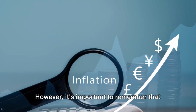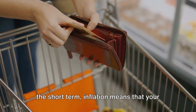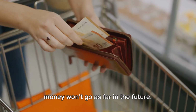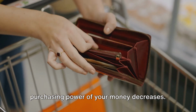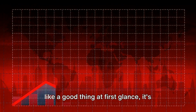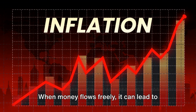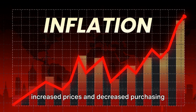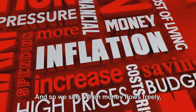However, it's important to remember that while having more money might feel good in the short term, inflation means that your money won't go as far in the future. That's because as prices rise, the purchasing power of your money decreases. So, while a flood of money might seem like a good thing at first glance, it's not necessarily a boon. When money flows freely, it can lead to increased prices and decreased purchasing power, both hallmarks of inflation. And so we see, when money flows freely, prices tend to rise.